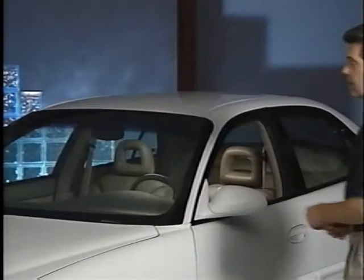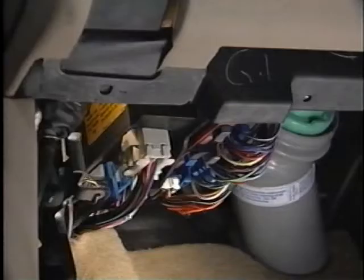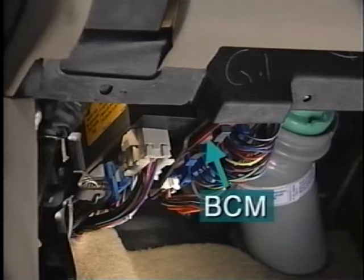For service personnel, probably the most significant electrical component on the 1997.5 Regal is the body control module, or BCM. Located on a bracket in the IP to the left of the steering column, the BCM controls and interacts with many of Regal's electrical functions. In fact, so many functions are controlled by or through the BCM, it's important that service technicians become familiar with its operation, as well as its self-diagnostic features.